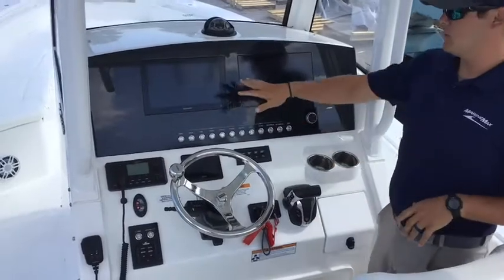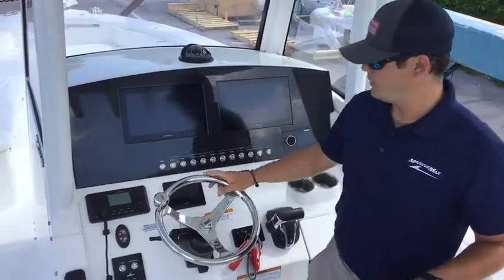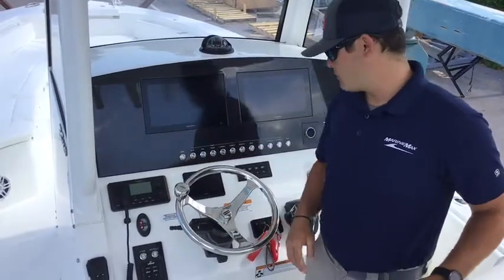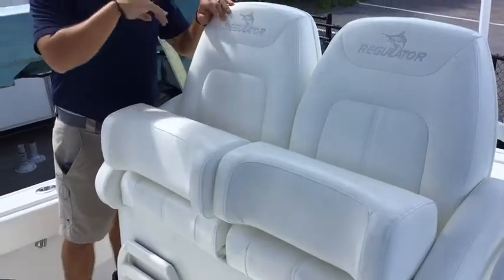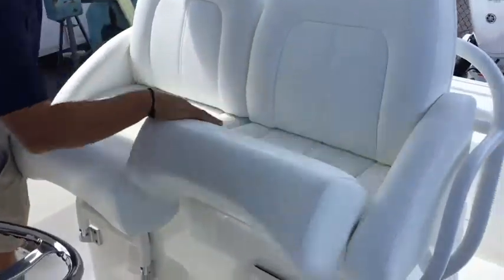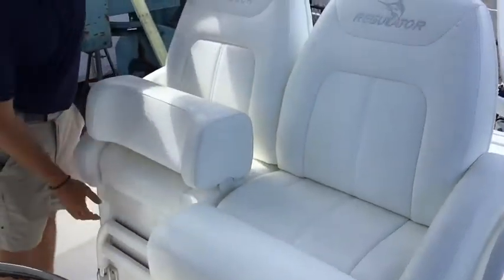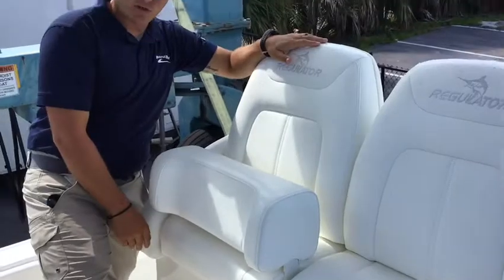see, this boat is equipped with twin Garmin screens, Yamaha CL5, Garmin AIS VHF radio. We got the Lenco trim tabs. This boat has some super comfortable seats here on that leaning post. Flip up bolsters, both sides. Also have a footrest to flip down, make it nice, and then another footrest with storage right here below.